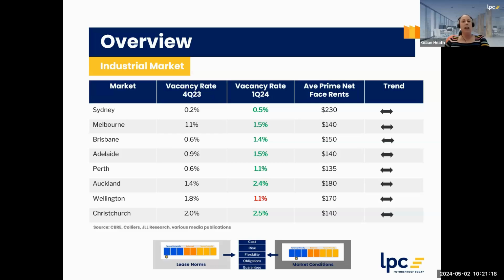So with vacancy trending upwards, we will start to see rental growth plateau and effective rents come down as incentives increase. Over to you, Ed.